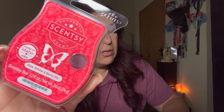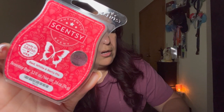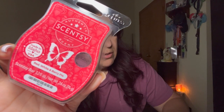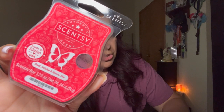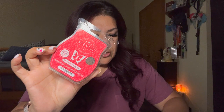Your top notes are clementine, sugar, apple, peach preserves. Your mid notes are ripened cherry, red raspberry, and wild cranberry. And your base notes are butter pastry, vanilla bean, and coconut sugar. So for the month of June, as of June 1st, this will be $5.40 for your bars. Room sprays are $7.20, and your scent circles are $2.70, all US pricing.